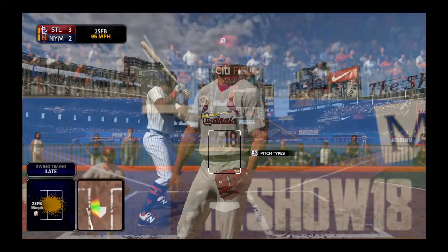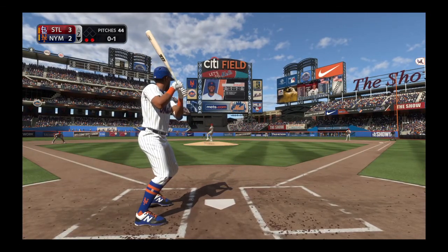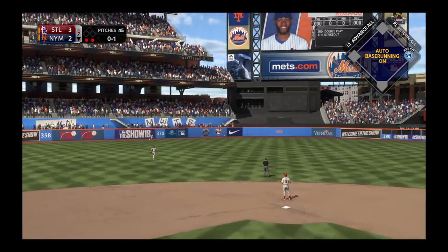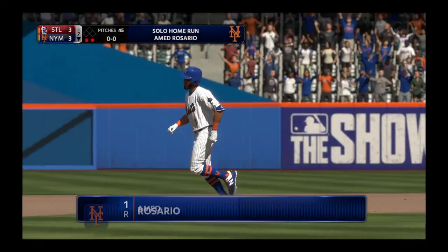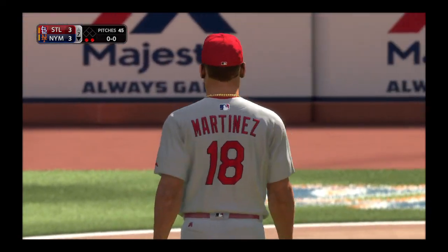Swing and a miss just behind a lively fastball. Boys, we see the pitch count. It's hard to remember the last time we saw a guy pitch this efficiently. Yeah, Matt. There's a swing and a missile sent out to center field. And as Mets fans have heard before, that ball's out of here. And good for him. Amed Rosario has just launched his first major league home run.